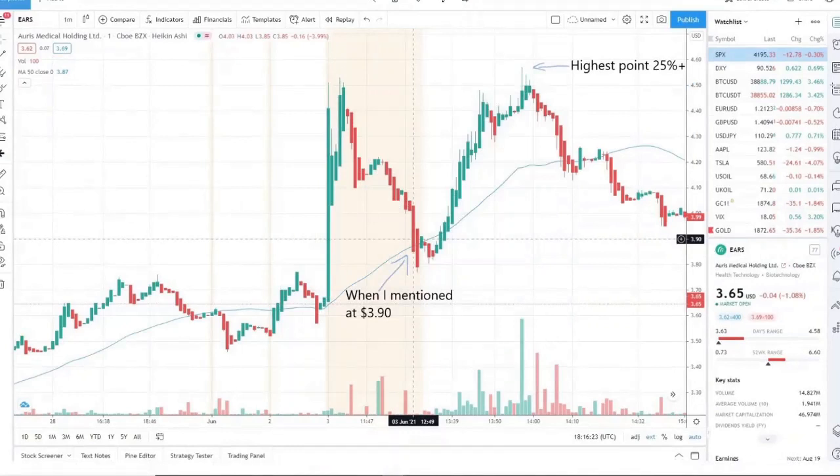So EARS was a great way to start the day, and it was sitting at 390 when I mentioned it. It pulled back a little bit, jumped up, hit 381 as a low after the market opened, and shot up to a high of about 457, a highest point of 25% plus. This was a home run to start off with, and even when the market was down, guys.